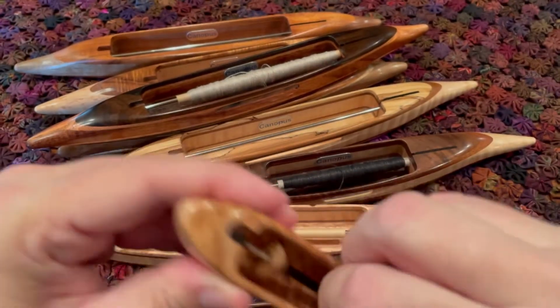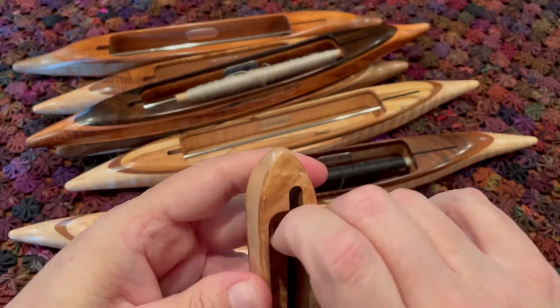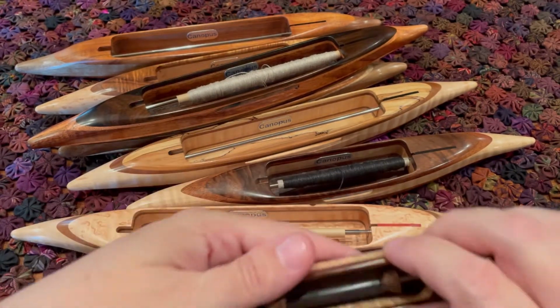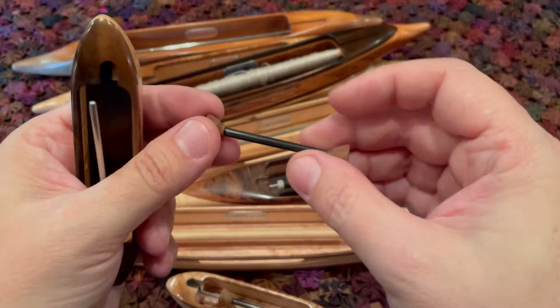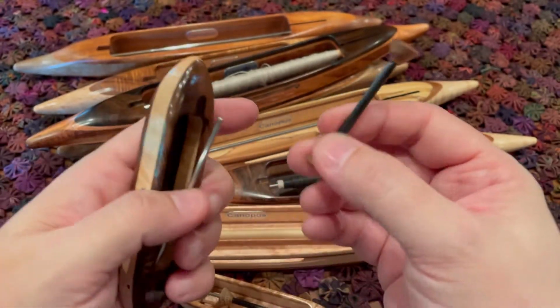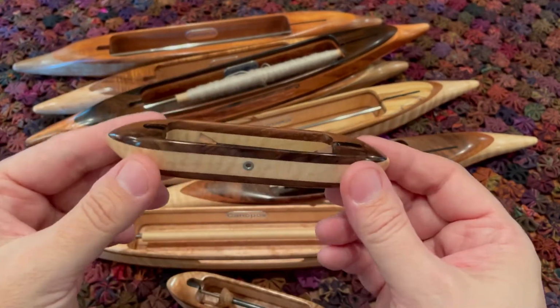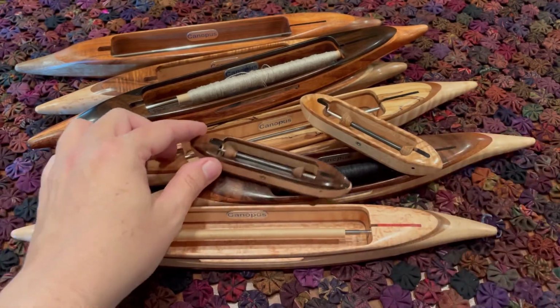And see if I can pop one out here real quick. There we go. So there is the bobbin they sit on and just kind of clasp in there. Really great little brocade shuttles.